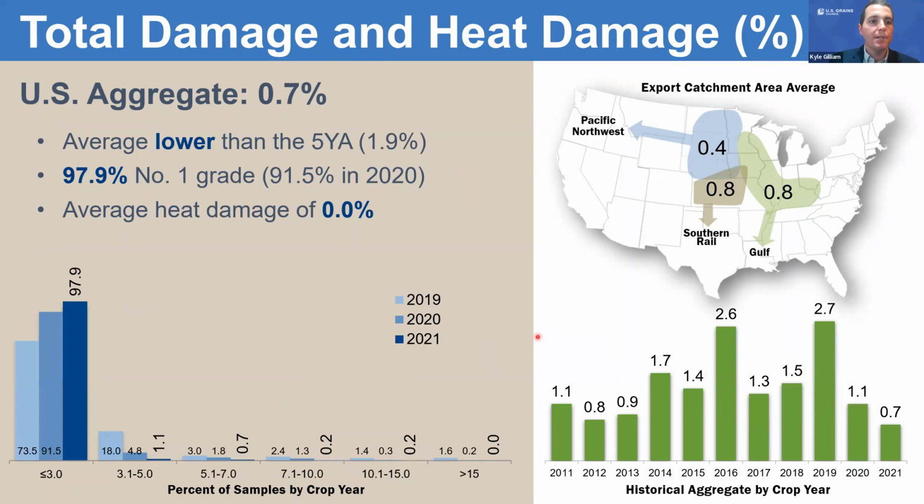So total damage and heat damage, just a quick note, in our reports, we haven't had any heat damage, always been at 0%. Because it's always cool whenever we're harvesting, we have cold weather for harvest, leading to that average heat damage being 0%. So total damage comes in at 0.7. That's actually lower than the 5-year average of 1.9%. So we actually have a really good year for total damage. In fact, 97.9% of our samples graded out at number 1 grade on damage. So really seeing a good year on total damage for the overall crop.